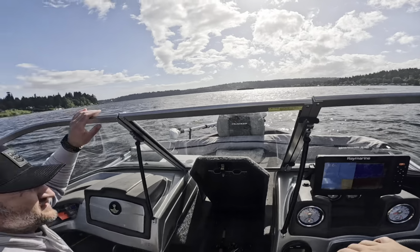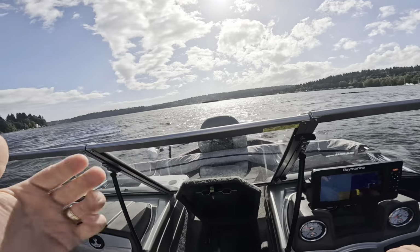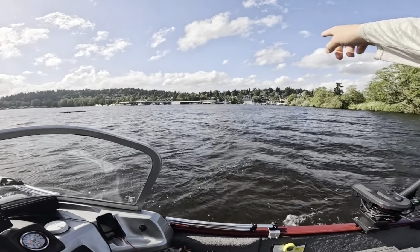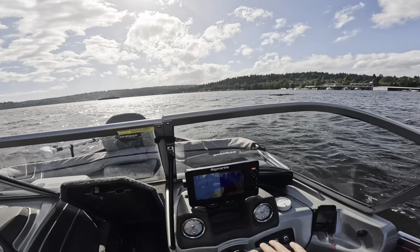Choppy today. Gotta get to the other side, hide behind the wind because we got headwind coming in. There's a little airport over there, got a bunch of airplanes, got a bunch of logs in the water.